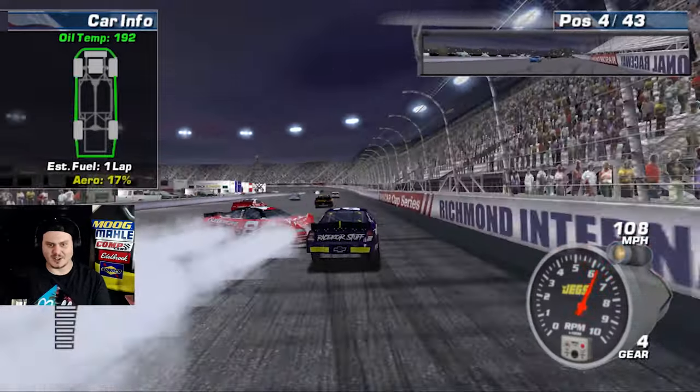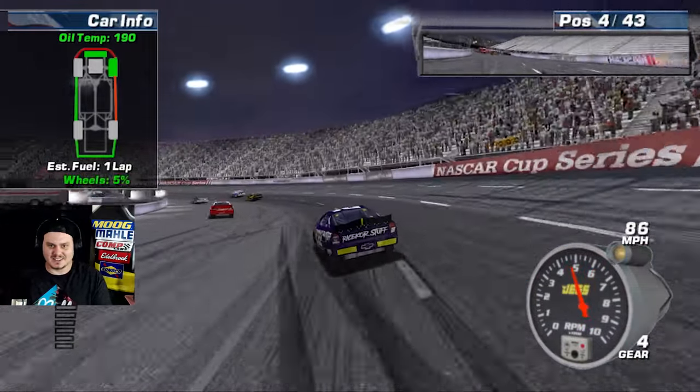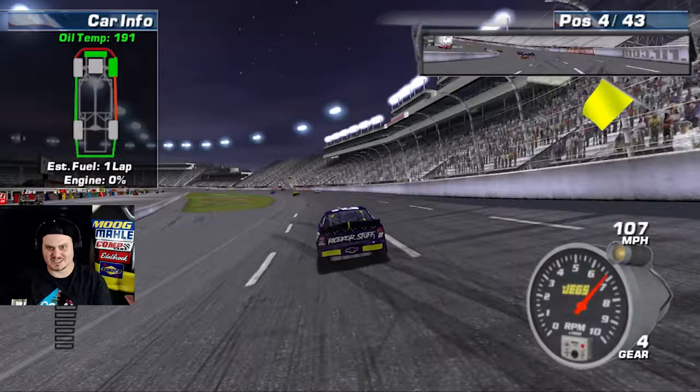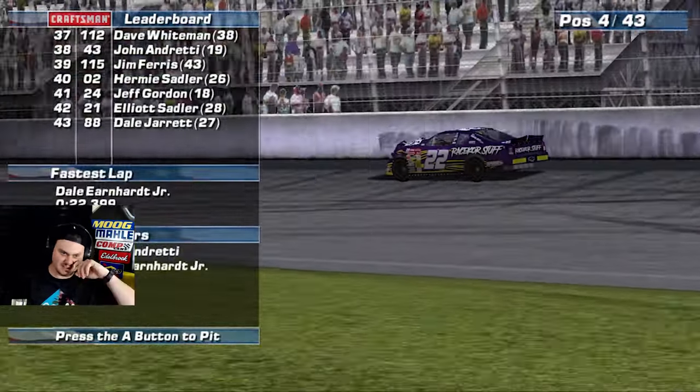Oh, Dale! Oh, Dale! Oh, no! There's a spin in turn 2! Oh, no! I'm sorry, Dale. Oh, man!